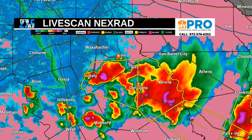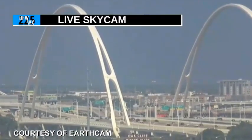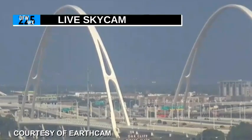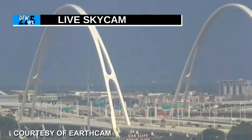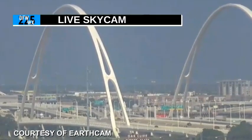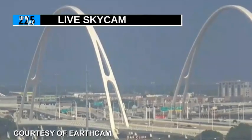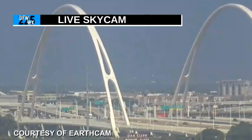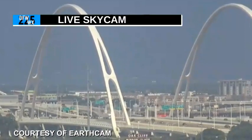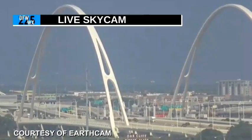Okay, I believe this is, we'll go to this one. And I believe from this viewpoint, this is looking maybe to the southwest-ish. I'm not quite sure, again, where this camera lines up. Let's go back to the Dallas Skycam here. This is another one of our cameras that we use. And we will load that up.